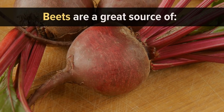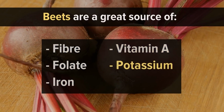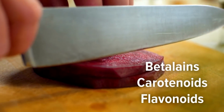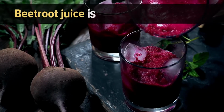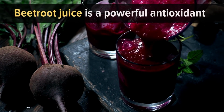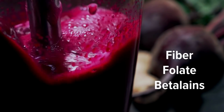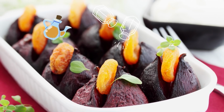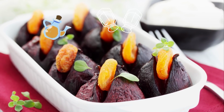Beets are a great source of fiber, folate, iron, vitamin A, and potassium. They also contain antioxidants such as betalains, carotenoids, and flavonoids, reducing the risk of colon cancer and heart disease. Beetroot juice is a powerful antioxidant due to beets' incredible mix of fiber, folate, and betalains. Besides, beets are very tasty and easy to enjoy when cooked with olive oil, salt, and pepper in the oven.